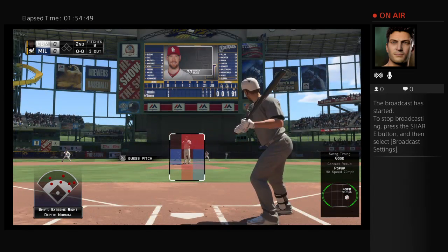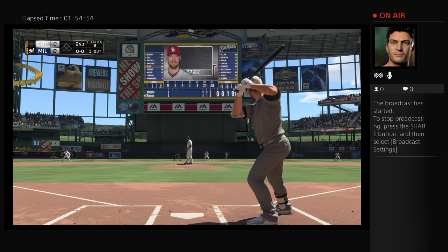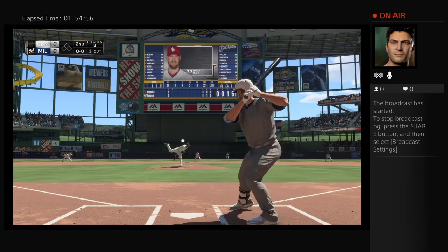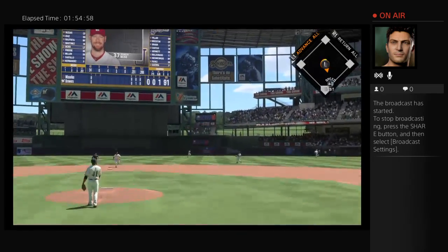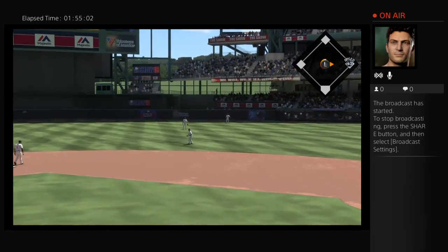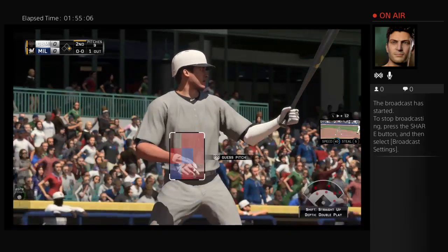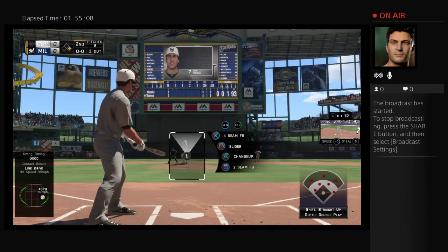Settling in now, Brandon Moss. He'll get to take his first cuts here. Infield in the overshift here. Now the pitch. Lofted in the air out toward right center. Center fielder giving chase, but he won't get there. It falls in. David Freese takes his first shot here with a runner at first now and 1 away.